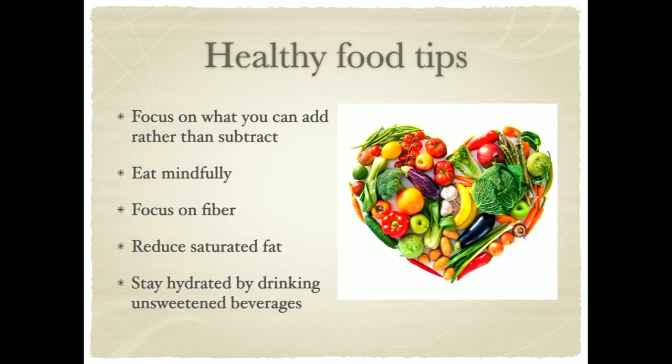One thing that I've recommended is, so often our side dishes are our fruits and vegetables. Make that your main dish and make your main dish your side dish. Kind of reverse the ratios on your plate. Can help you bulk up on some of the fruits and vegetables. Eating mindfully, taking your time. Don't eat in front of the TV, your phone, your computer.